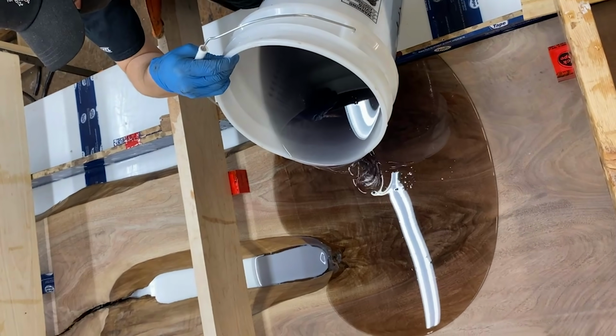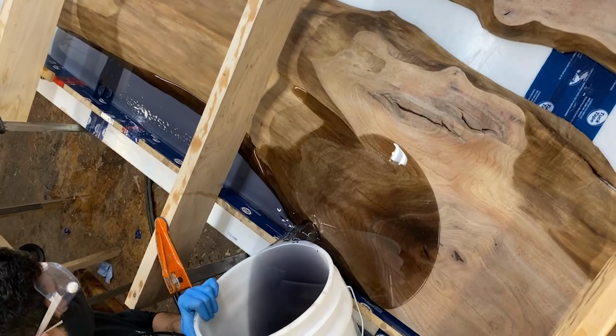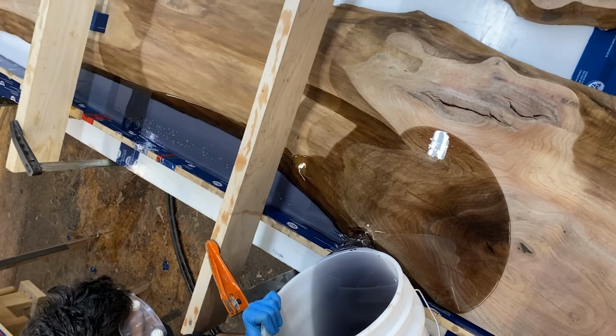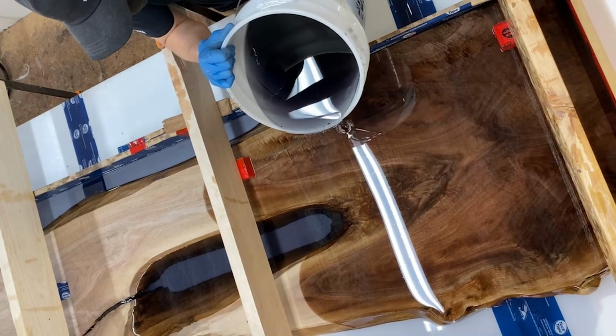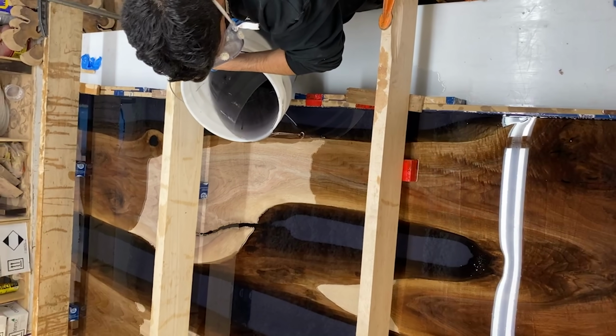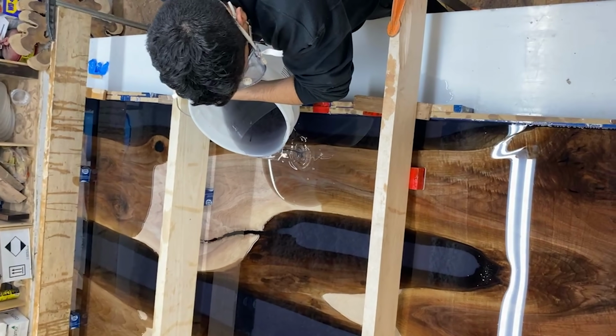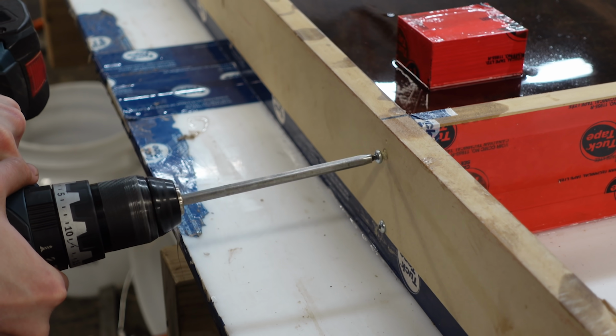Now we're starting on table number 2. This one is Canadian black walnut. We're doing a tinted resin with it, so the tinted resin actually has been quite popular in recent months especially. We're really kind of seeing a pullback from those bright blues and more neutral colors, kind of like this. And these particular pieces have a lot of color, so it makes it really good for that tinted see-through resin.